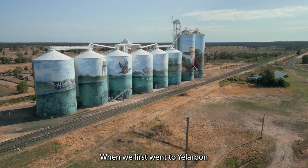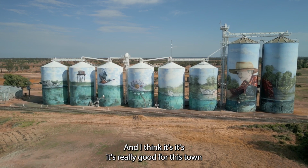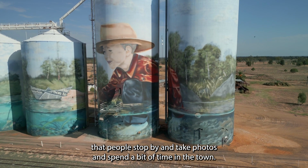When we first went to Yalarbin, the town was in the grips of a fairly bad drought. And I think it's really good for this town that people stop by and take photos and spend a bit of time in the town.